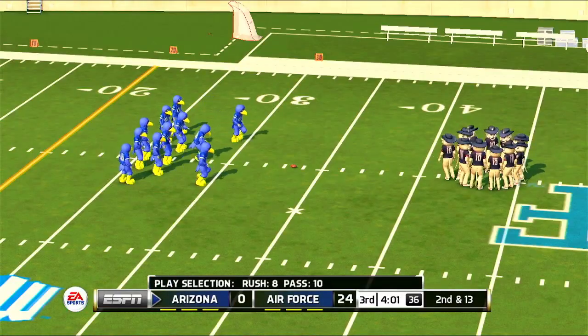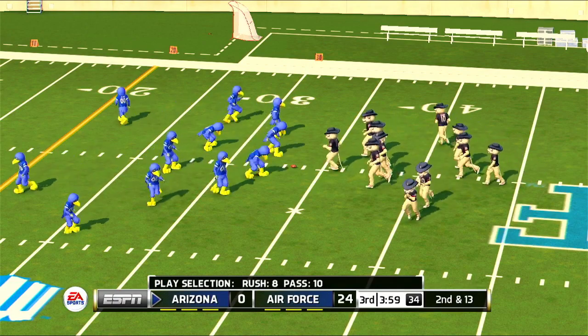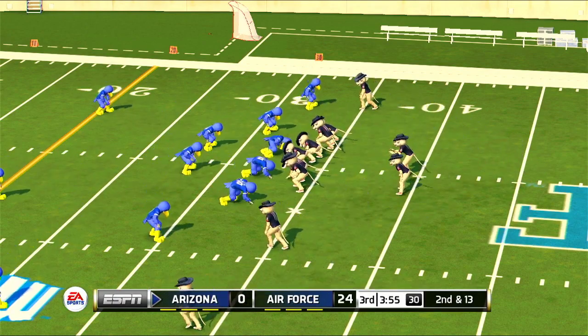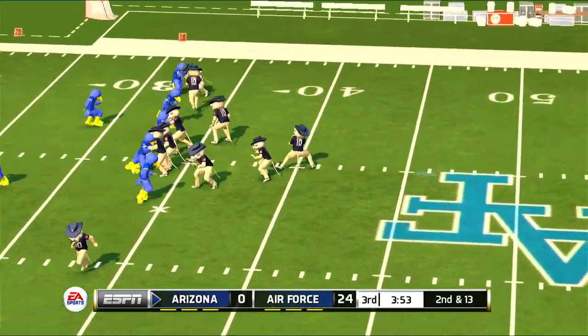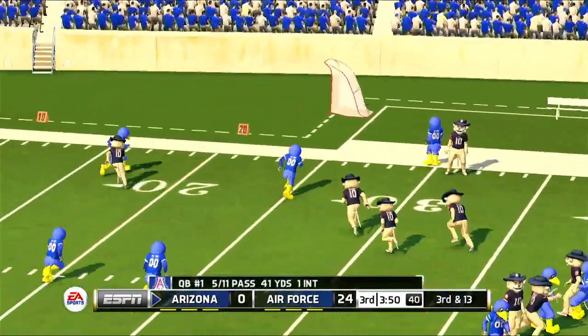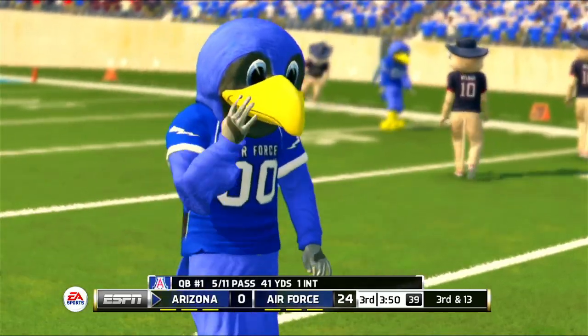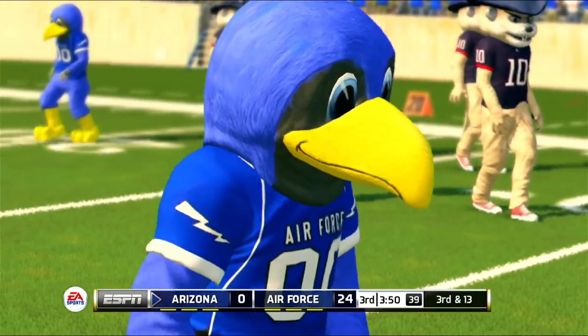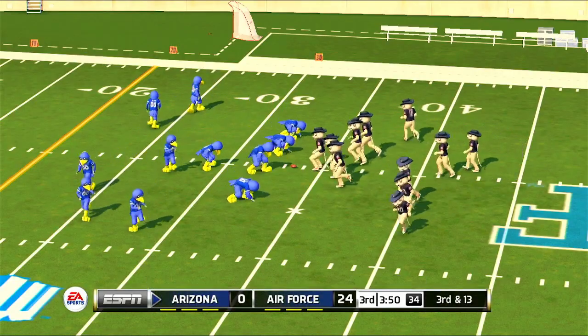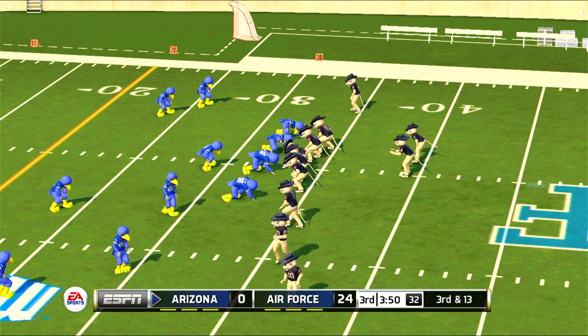We're at play number 9 of this current drive. And he throws it away. The defense got some pressure and forced a bad pass. I think they've been a little bit more aggressive here with their pass rush, and that time it paid off with an incompletion. Third down, and they need to get it down to the 20.